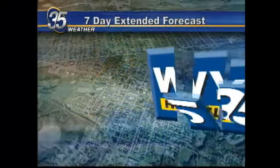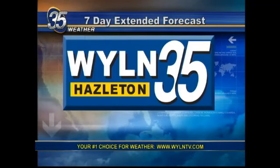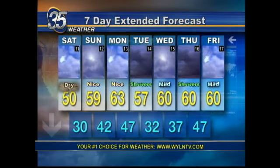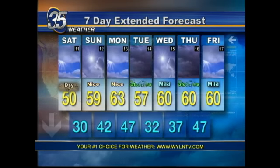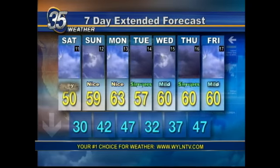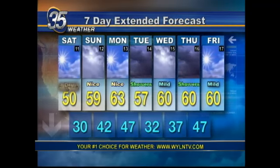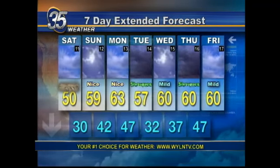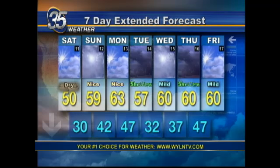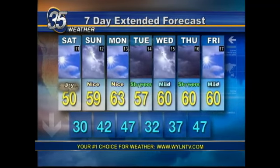Here's a look at the extended forecast. Weekend looking overall not bad, but it'll be cooler tomorrow as compared to Sunday. But you know what? Both days will be 60 degrees almost. For Sunday, many areas will actually be in the 60s. We'll all be in the 60s. Some areas will be in the mid to upper 60s for Monday. And then a couple of chances of some more rain as we go into next week. But even despite the warmth throughout the day, the nighttime still can get quite chilly. Very typical for this time of year.